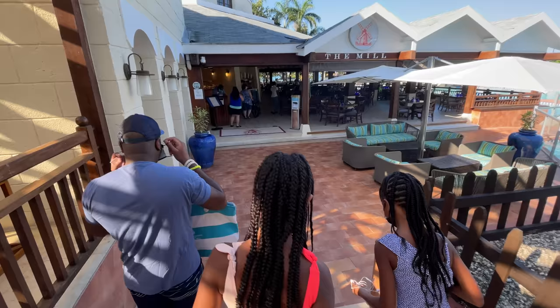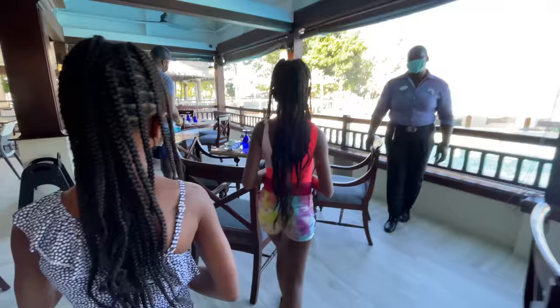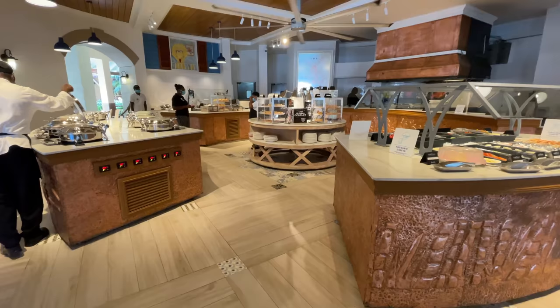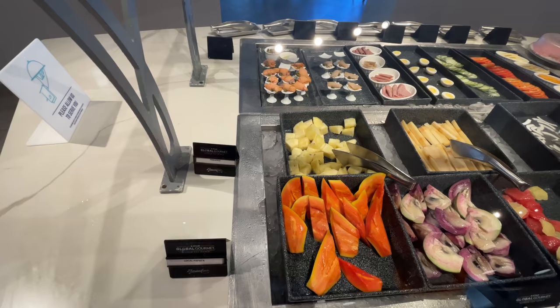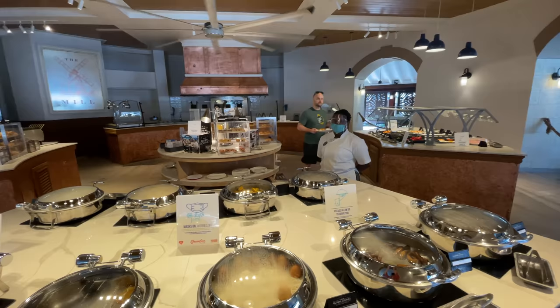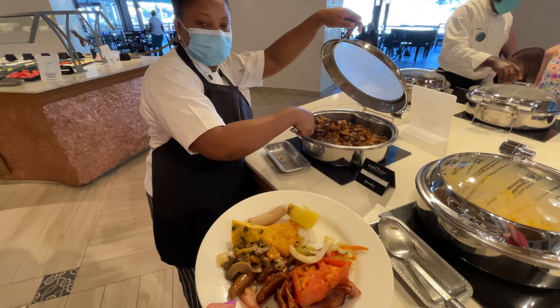The next morning we had breakfast at the Mill. The Mill is the resort's buffet restaurant, serving breakfast, lunch, and dinner. Due to COVID, it's not a self-service buffet at the moment, but the staff will dish the food for you, so you still get to choose what you want. The Mill has typical breakfast foods like omelets, oatmeal, fruit, and bakery items such as breads and croissants, and they also serve a variety of Jamaican dishes so you can sample the local cuisine.